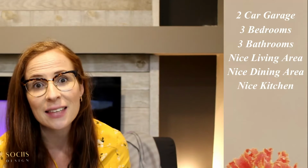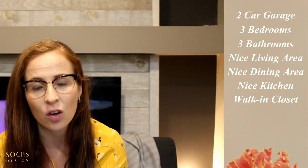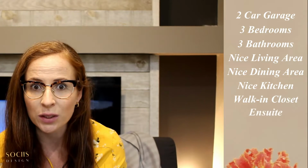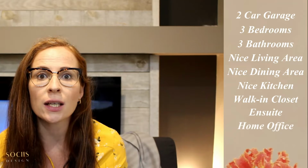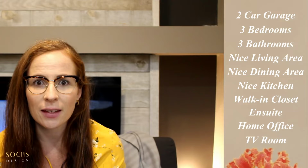Now, just pay attention to the list of requirements that came from the clients. They wanted a place for a two-car garage. They wanted 3 bedrooms, 3 bathrooms, a nice living area, a nice dining area, a nice kitchen. One of the bedrooms had to have a walk-in closet and an ensuite. And they also wanted a home office, a TV room, and I think that's it.